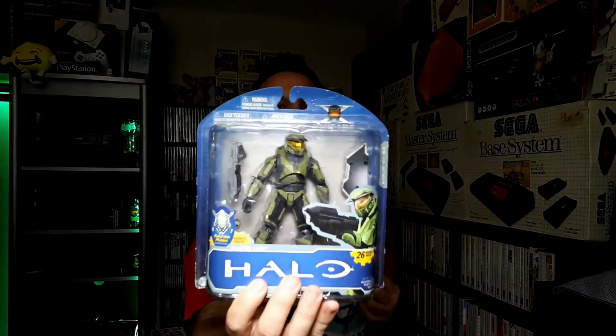Master Chief was in the pile. Getting the bad guys is cool, but having Master Chief to go with it, well, that is the ultimate win here. And I got Master Chief, so I'm pretty excited about that. I don't know if my lighting is messing all this up. Can you guys see that and see the detail, or is the lighting really bad? I'm going to take a look and check that out for you. But yeah, Master Chief, that was the biggest thing that I wanted out of any of the figures.